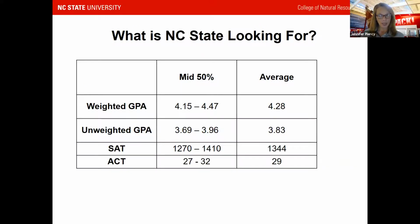Generally, this is what NC State is looking for. Now, remember, when we show these mid 50%, it means 25% of the population of the incoming freshmen is above and 25% is below. So I hate to show these metrics because NC State really is trying to look at the total person, right? Not just these numbers, but what are they doing outside of the classroom? What do their essays say about them?